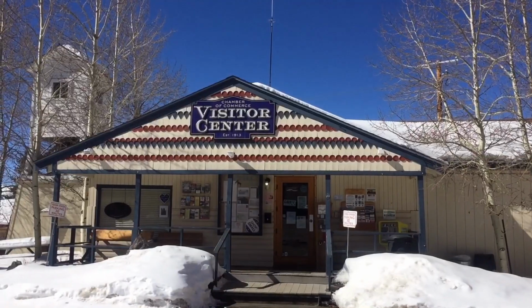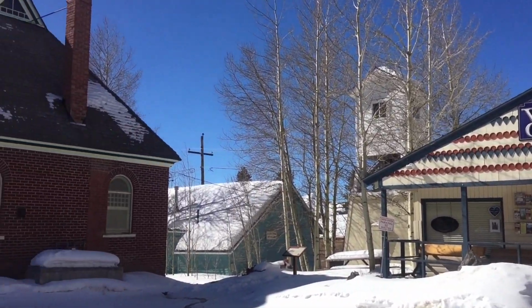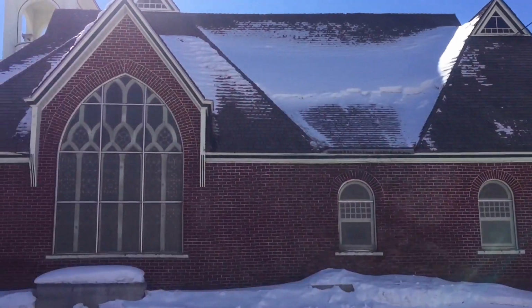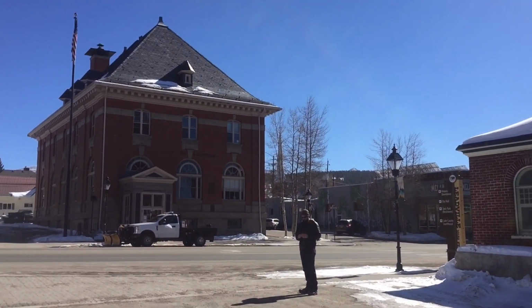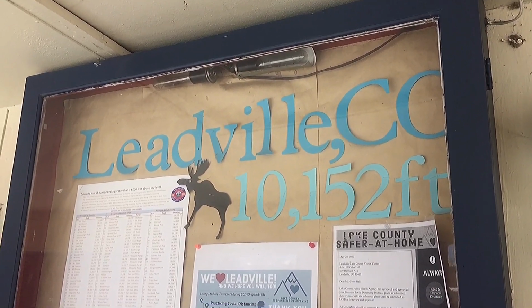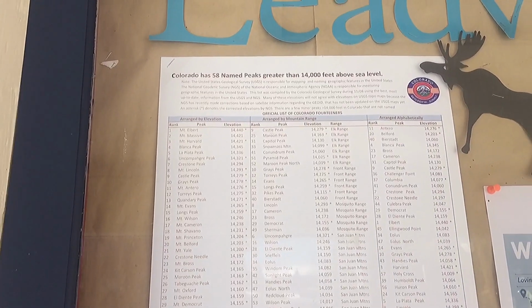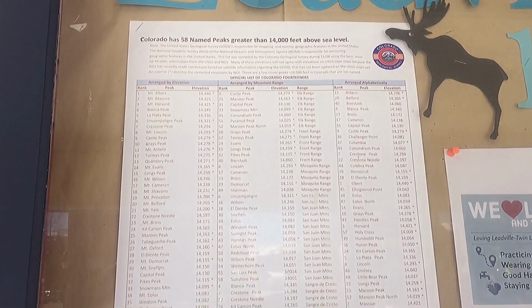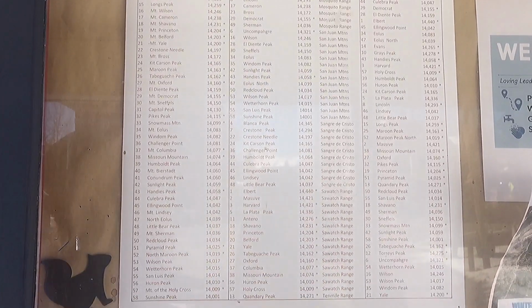A former silver mining town that lies among the headwaters of the Arkansas River in the heart of the Rocky Mountains, the Leadville Historic District contains many historic structures and sites in this dynamic mining area. In the late 19th century, Leadville was the second most populous city in Colorado, after Denver. Leadville is notable for having many 14,000-foot peaks nearby from town.